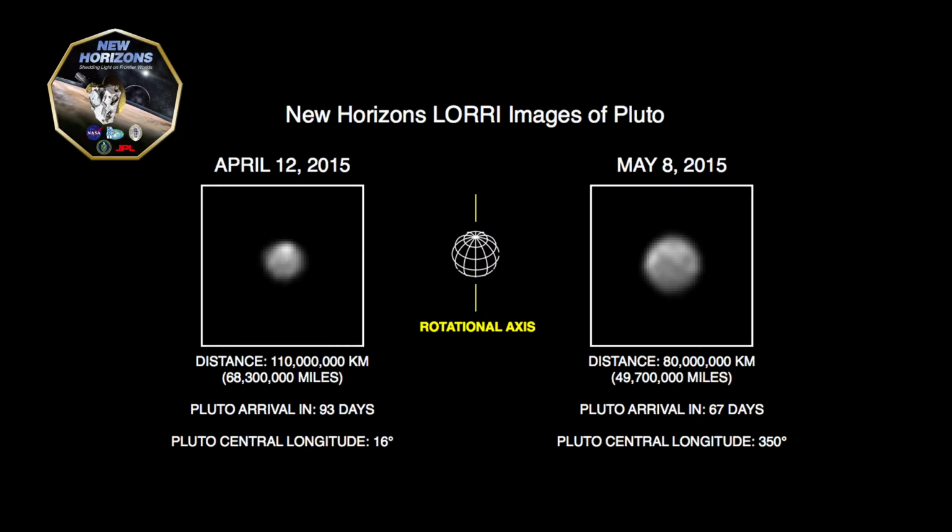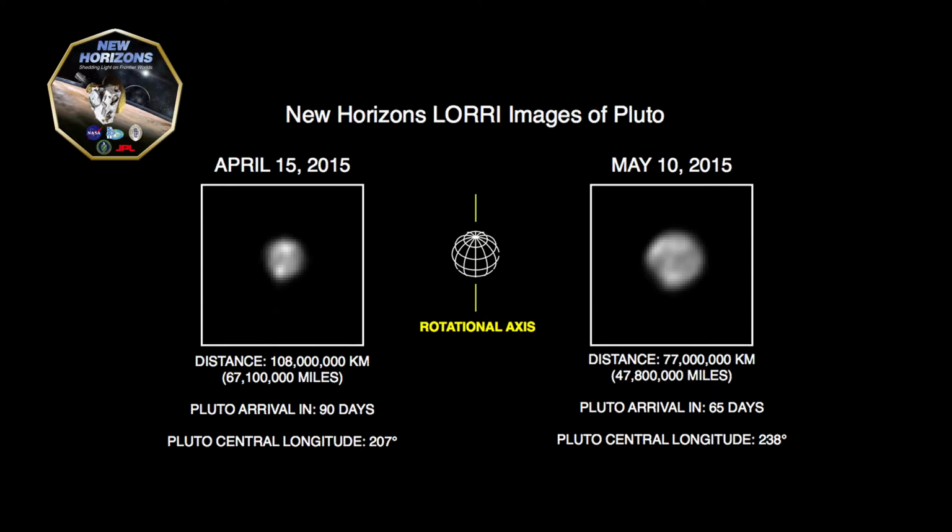These images show Pluto in the latest series of New Horizons long-range reconnaissance photos taken between May the 8th to the 12th, 2015, compared to images taken 1 month earlier. In the month between these images, New Horizons' distance to Pluto decreased from 110 to 75 million kilometers, as the spacecraft speeds towards a close encounter with Pluto.